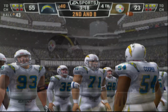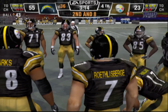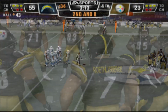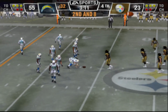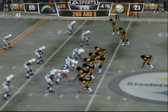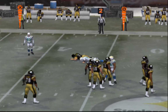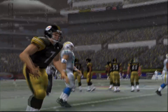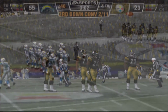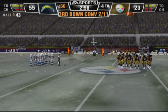On the play. And the ball on the 43-yard line. Number 71 brings him down. Well, it beats a sack anyway. If it's not there, just pull the thing down, get what you can, and then take your lumps.